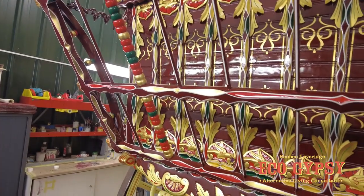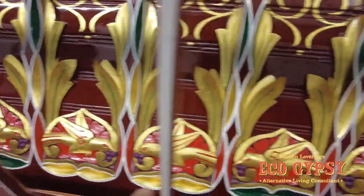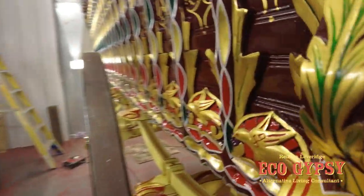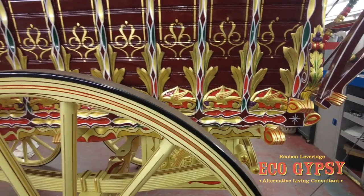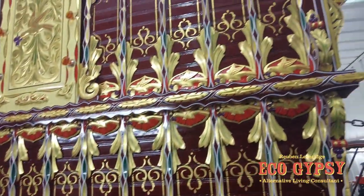So you've got the doves throughout, yeah. So they go all the way round the sides. They looked well with a nice black and white mare, didn't they? Yeah, well. You'd need a good horse to pull this. A good little 15 hand mare and a little 14 hand outsider.